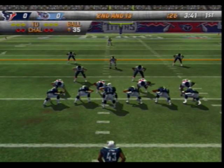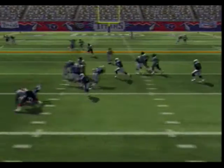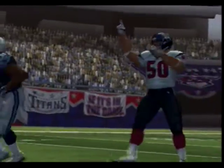Houston lines up in a 4-3. Closing in. Throws it. Spins away from the tackle. Brayman comes up to make the play at the 33-yard line.